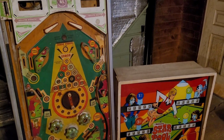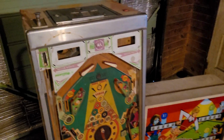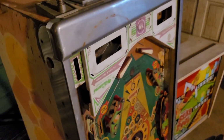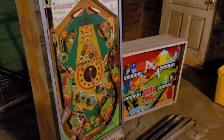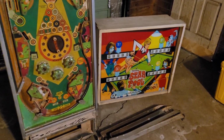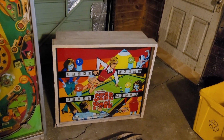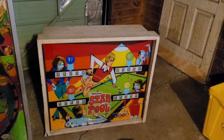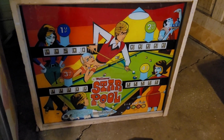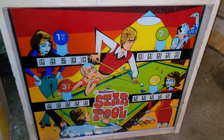But yeah, this is not going to be my project. I'm going to put this up for sale. Let someone else accomplish this mission. And hopefully bring it back from the dead and not have to part it out. But that won't be my decision. I will sell it as a project and let someone else decide. But there it is. Williams Star Pool.